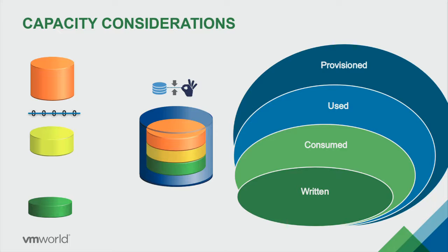Okay, so with most flash, moving from orange to yellow back again, we shouldn't write zeros. So on the array, we should see the logically consumed. And then below that again, we have dedupe and compression, which means that you end up with a physical volume on the array, which is going to represent the provision at the hypervisor level.